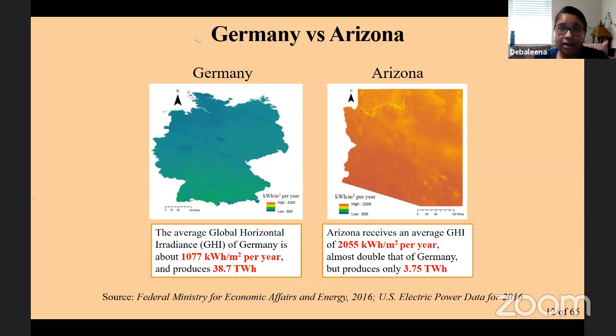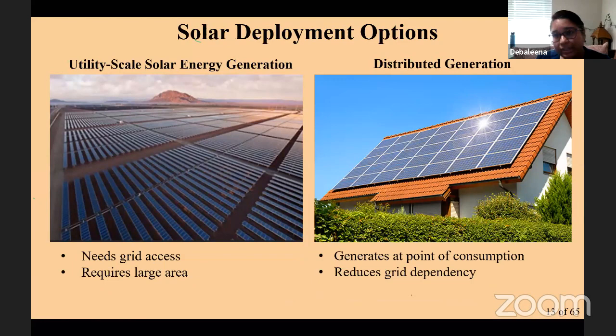Now, before I get into the main nitty-gritties of my topic, let me introduce that there are two types of solar generation. One is utility scale solar energy. And what is that? It's basically large scale solar energy generation. You feed into the grid. So it requires a large area and it needs grid access.